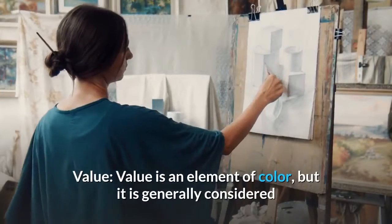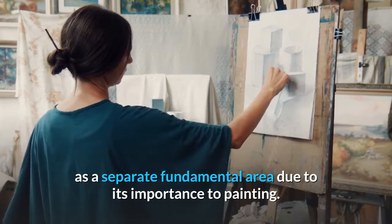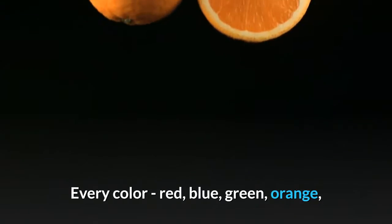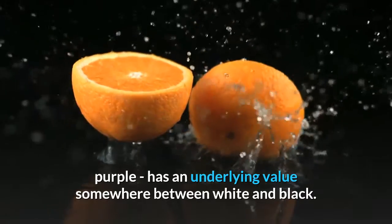Value. Value is an element of color, but it is generally considered as a separate fundamental area due to its importance to painting. Every color, red, blue, green, orange, purple, has an underlying value somewhere between white and black.